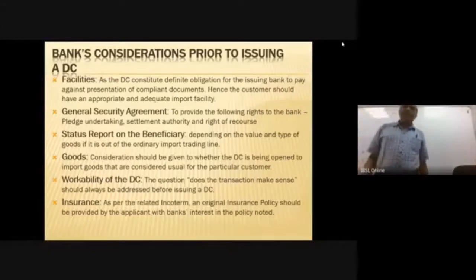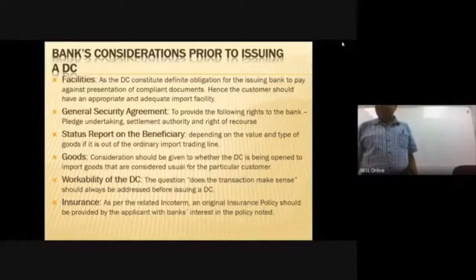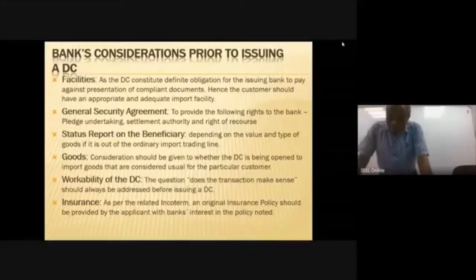Then the general security agreement. How many banks are having general security agreements for their customers? NTB, do you have?